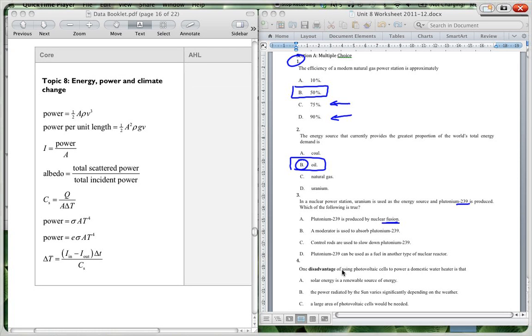A moderator is used to absorb the plutonium-239. No, the moderator is used not to absorb the neutrons, but to slow them down. Control rods are used to slow down the plutonium-239. No, the control rods are used to absorb the neutrons. And plutonium-239 can be used as a fuel in another type of nuclear reactor. This is correct. So D is correct there.